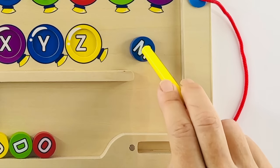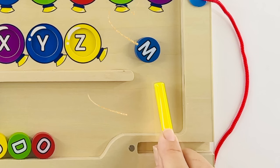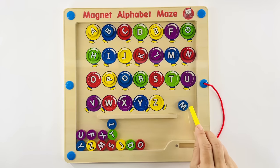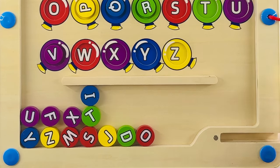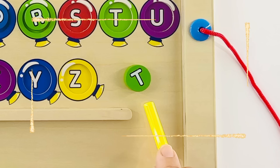What about this one? It's another blue letter, but this one is the letter M. M is for mother and mouse. Here we go, let's find the blue M and drop it in. It worked. Now we have a green letter T.